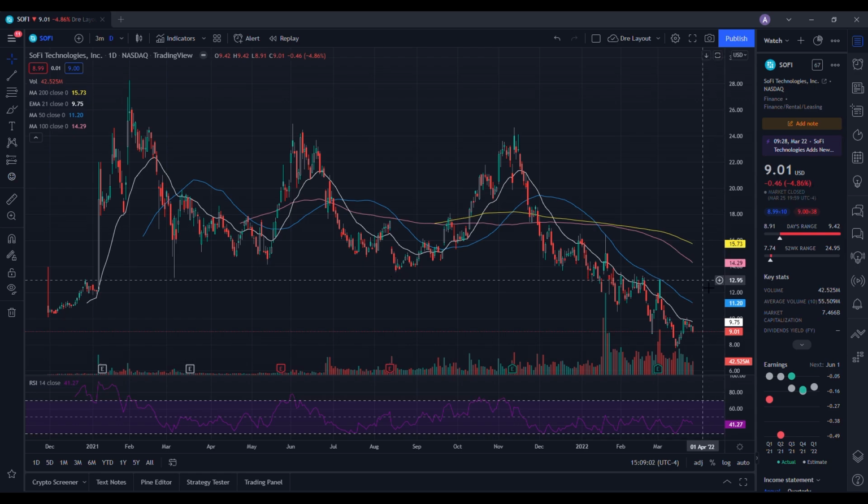Now, when we take a look at our chart, which is a daily chart, you can see from the RSI down below, it is at 41.27. And when we take a look at our moving averages here on the chart, we are below the 200-day, the 100-day, the 50-day, as well as the 21-day EMA. So it is clear to see that SOFI has been on a clear downtrend, trading below all of our major moving averages, which means it's in a bear market. So you can see there's a lot of profit taking that has been going on.